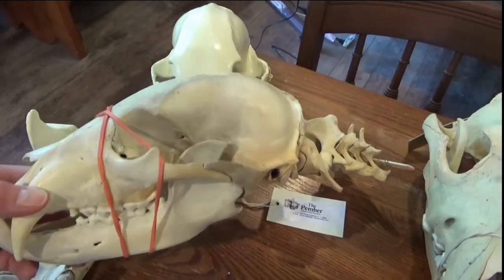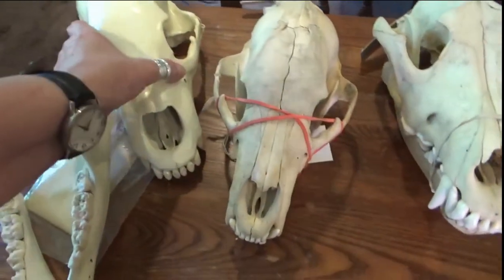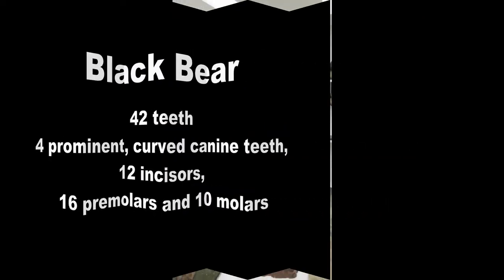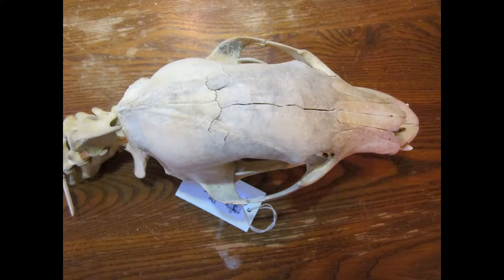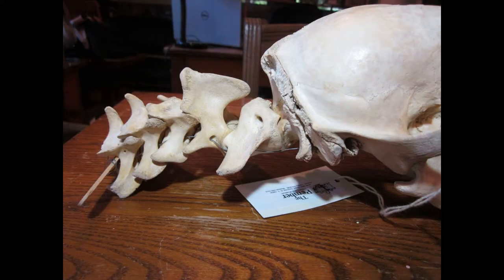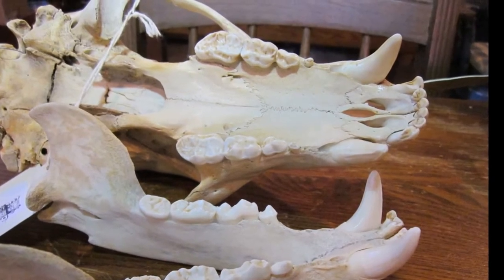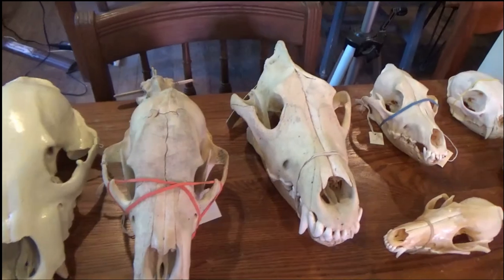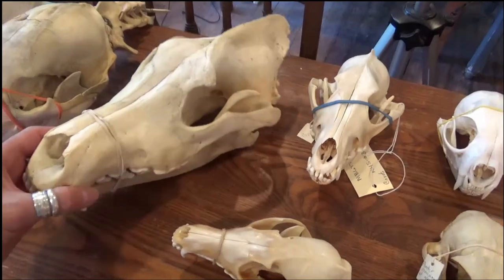This is a black bear. And they have the same type of teeth. Getting into a meat-eating animal. This is a wolf.